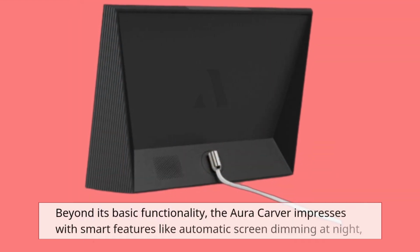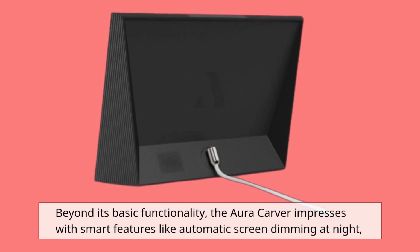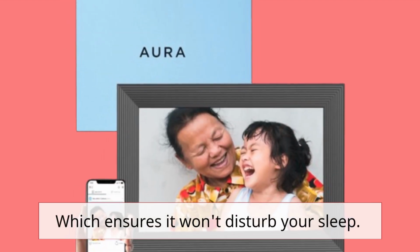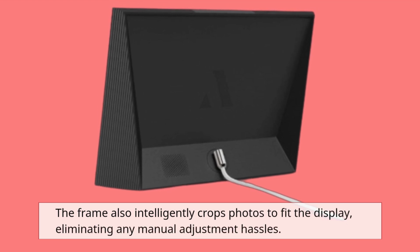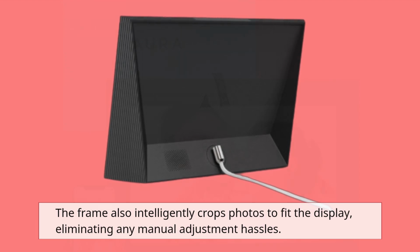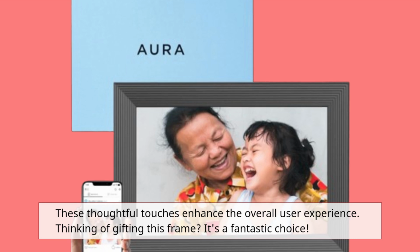Beyond its basic functionality, the Carver impresses with smart features like automatic screen dimming at night, which ensures it won't disturb your sleep. The frame also intelligently crops photos to fit the display, eliminating any manual adjustment hassles. These thoughtful touches enhance the overall user experience.